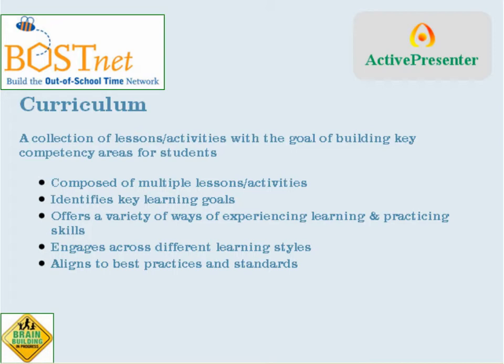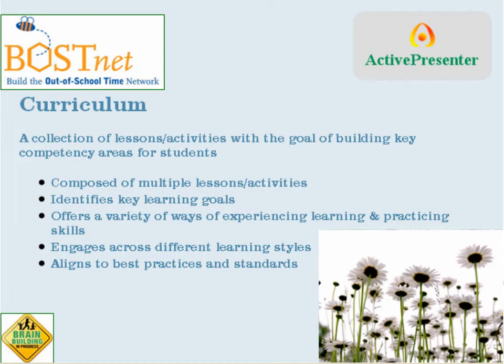And the idea behind curriculum is that it's multiple different lessons or activities that focus on achieving or strengthening specific goals or competency areas. A good curriculum will offer a variety of different ways for the children to experience learning and practicing those skills, and will span all different learning approaches or learning styles, so that all children have a chance to be in their element and have their natural ways of connecting to that skill or that information. Good curriculum will also align to the best practices and standards that we looked at a little earlier in the training.